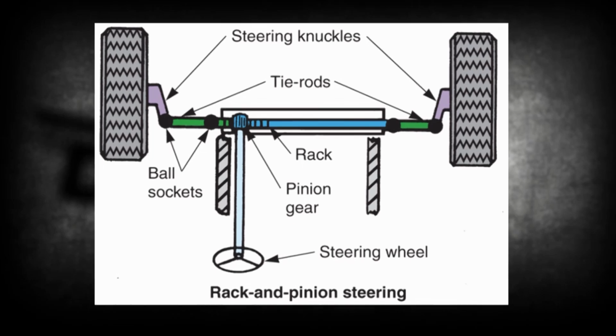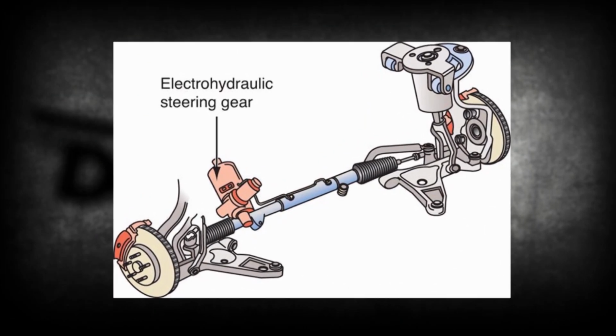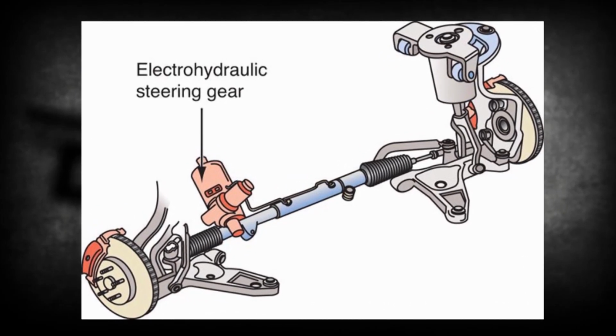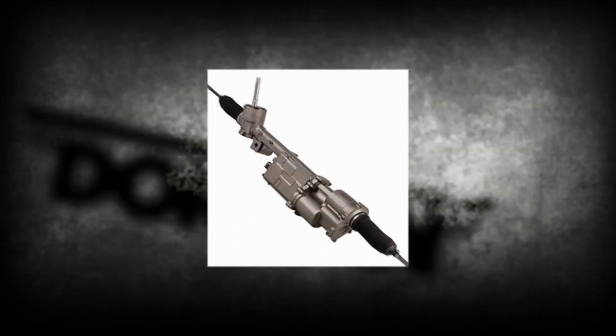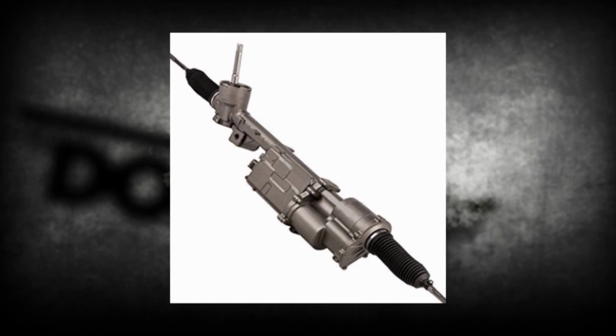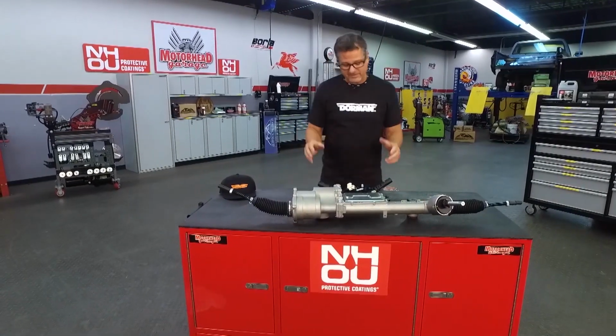After that rack and pinion unit, we still stuck basically with the rack and pinion, but we went electro-hydraulic. So we used some hydraulic fluid that didn't need as much amps to drive the steering back and forth. And then we went to the full electronic. The first one you see, the full electronic, is actually up on the column. And now we're down here on the rack itself. How does it work? Well, it's pretty cool.